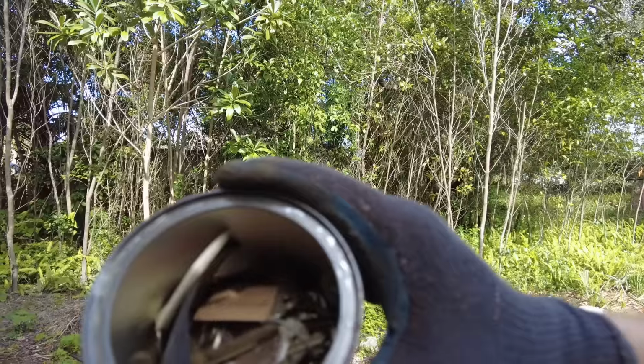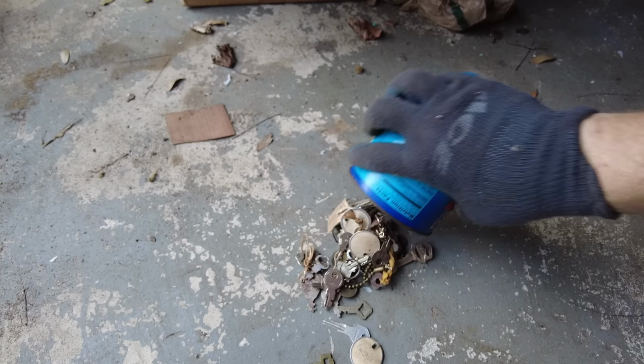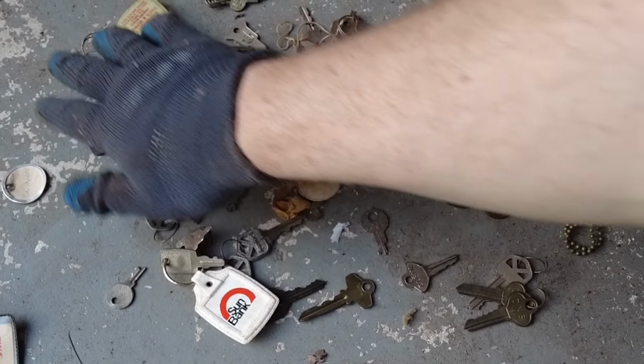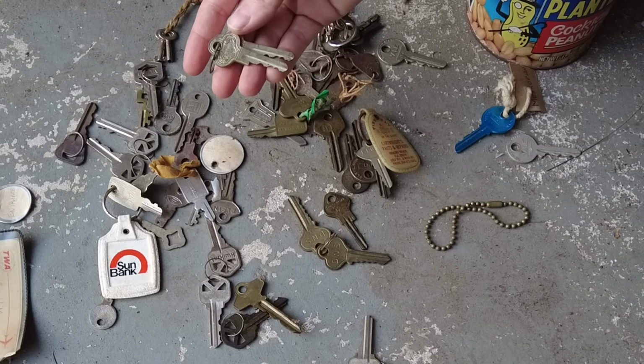Found this whole can full of keys. So looking at these keys a little more, they're actually pretty cool. Let's see what we got in here. That's pretty cool. Air Canada. TWA. Those are really pretty.